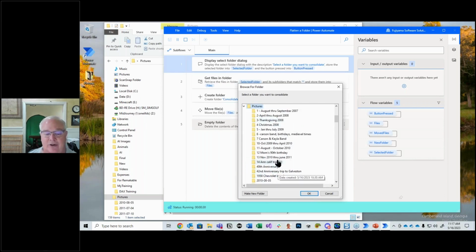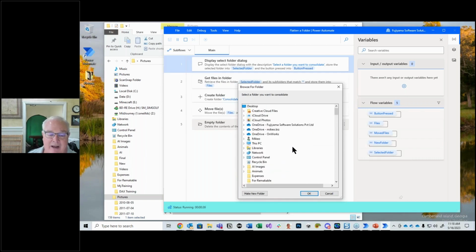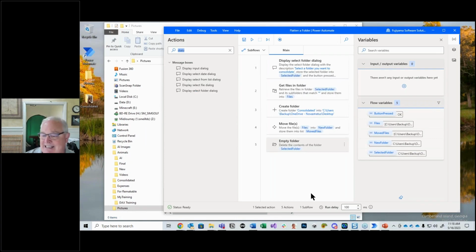Notice there's all the folders and subfolders and on and on. And I'm not going to bother with that. I'm just going to pick the high level picture folder, and I'm going to say okay. And now it's off to the races. It figured out which ones. It's moving the files. It's going back and emptying the folders. I just took 2 days, 16 hours worth of work, and I automated it all into, what did that take? 2 seconds, something like that.